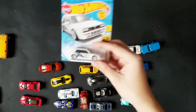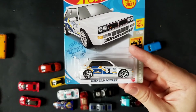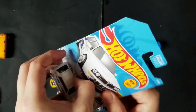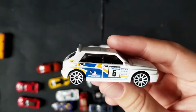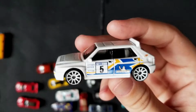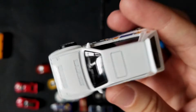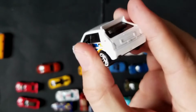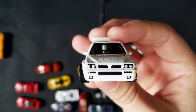All right, last up, probably one of the most anticipated castings is the Lancia Delta Integrale. Yeah, this thing is cool. New for 2021. I don't remember if we've ever seen this in the premium line. I don't think we have, which means you know they're going to do it here eventually. They actually, I think, already have plans to put it in the main line. I know there's also going to be a recolor of this thing in black, which is also really cool. There's no tampos up top, but there are tampos in the front. Look at the detail on that thing. Amazing. No tampos in the rear, though, just sides and front. But hey, can't complain about that.